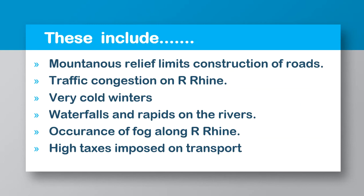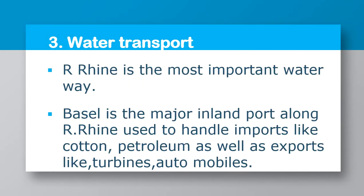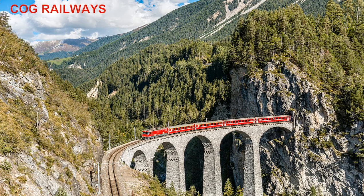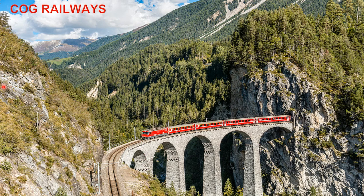Then the occurrence of avalanches. An avalanche occurs when snow melts from the mountain. So this can lead to blockage or destruction of transport routes. Okay, to take you back a little bit, I want to show you a situation where there is a possibility of an avalanche happening. Like this, like here. If that is the case and you have ice melting from up here, an avalanche coming from there, do you see how it can fall in the middle of the railway system, and it can be a very big hindrance to the transport network.